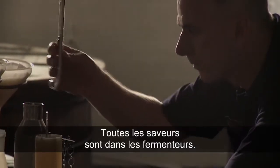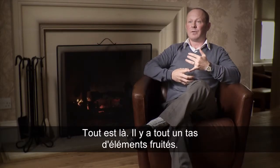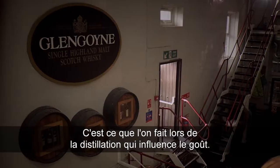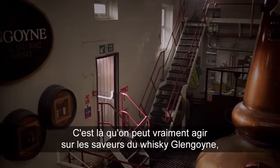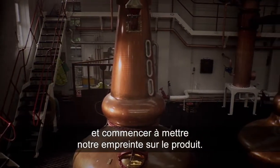All the flavours are in the washback. So everything's in there. You've got your fruitiness, you've got bubblegum, whatever every distillery wants, it's generally in the washback. Now it's what you do in the distillation that will magnify them or subdue them. That's where we really start influencing the Glengoyne flavours. We start putting our fingerprint on the product.